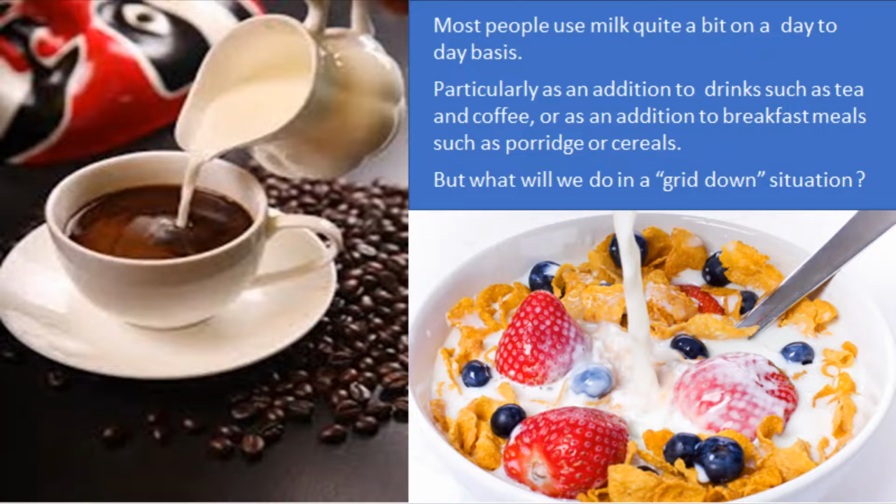Most people use milk quite a bit on a day-to-day basis, particularly as an addition to drinks, such as tea and coffee, or perhaps as an addition to breakfast meals, such as porridge or cereals. But what will we do when the grid goes down?